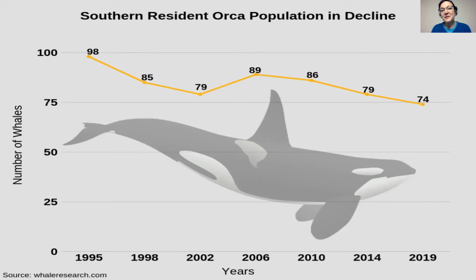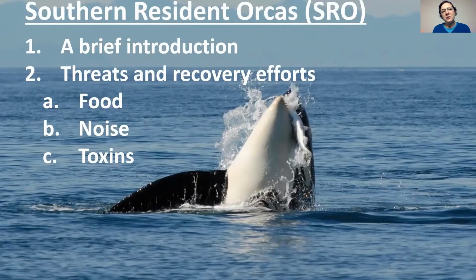The population size of the southern resident orcas has been in decline over recent decades, particularly in this period from 1995 to 2002. You can see there was a 20% decrease in their population size. This was a major red flag and ultimately led to them being listed as an endangered species and getting protections. So what are the major threats that these whales face? Why are they in decline? We'll discuss those briefly next, starting with their food.